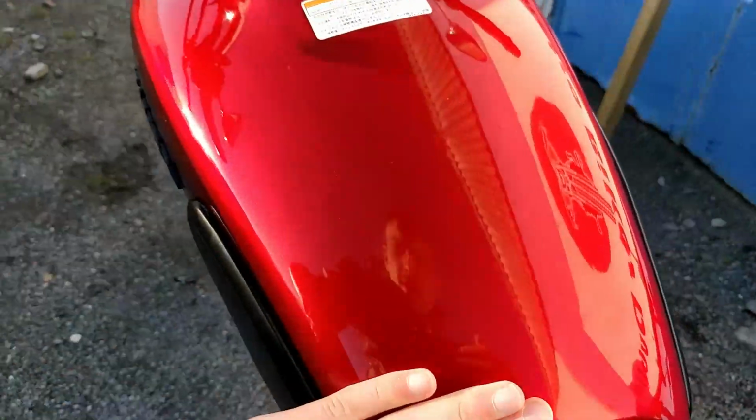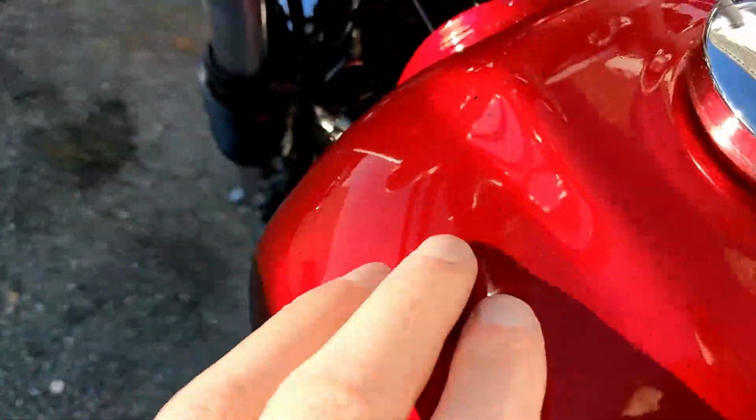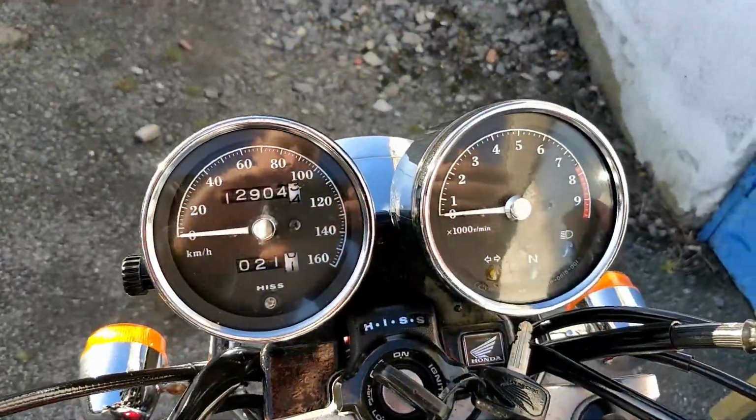Little bit of a mark here on the top of the tank, if I can show it to you. That one won't show up, so minor. That one there, very minor again. Little one here, and very small stuff, and there's one there. 12,900 kilometers, as you can see.